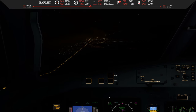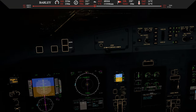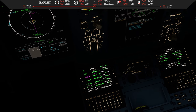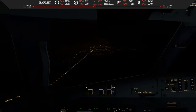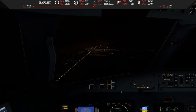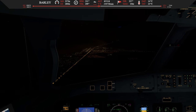Start the descent checklist. Starting the descent checklist. No devices and fasten seat belt signs. Altitude, expect runway 12 approach via Vibla transition. Check. Clear. I have advised the cabin crew that we are about to descend. Check. Review, maintain landing elevation. Present heading and altitude. Check. Expect runway 12 approach via Vibla transition, cleared to Vibla, Barley 01.